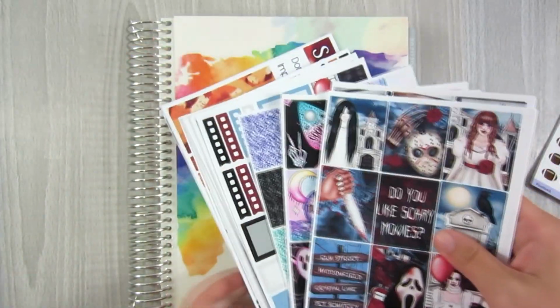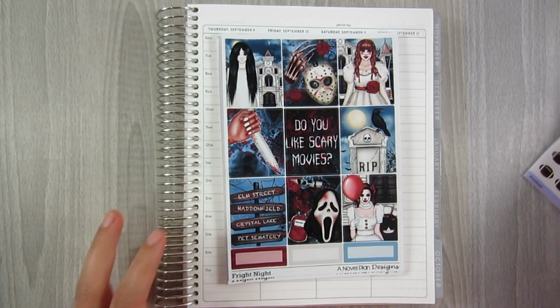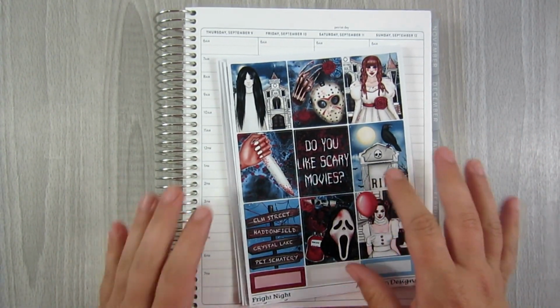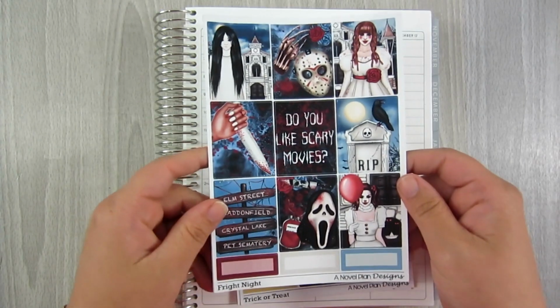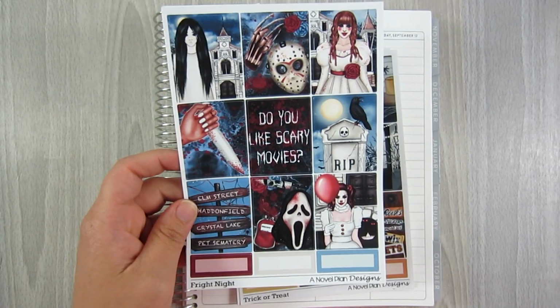So let's start off with the vertical kits. This week I have Halloween kits, guys, and I am so excited for these. I found a ton of clip art that I wanted to use, and I just picked a few that I really liked. So first up is going to be Fright Night. This one is for all of your horror movie lovers. You like all things scary, things like that. This is going to be for you.